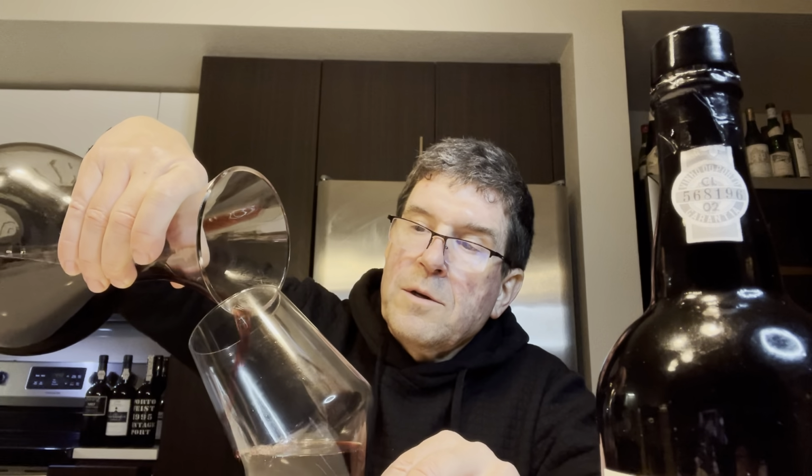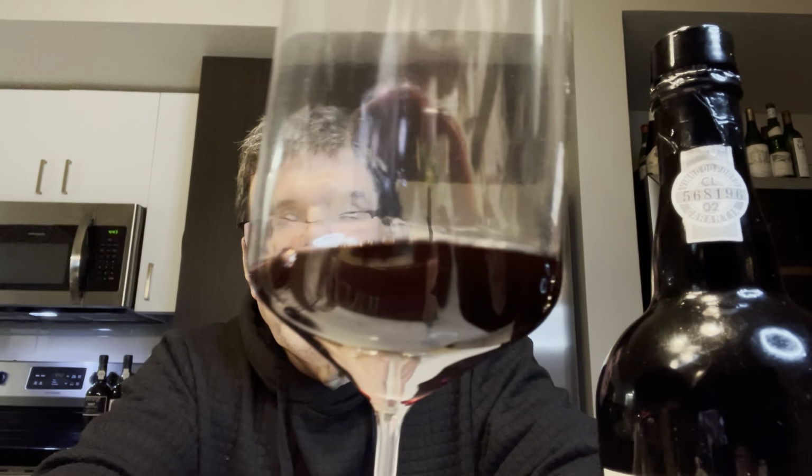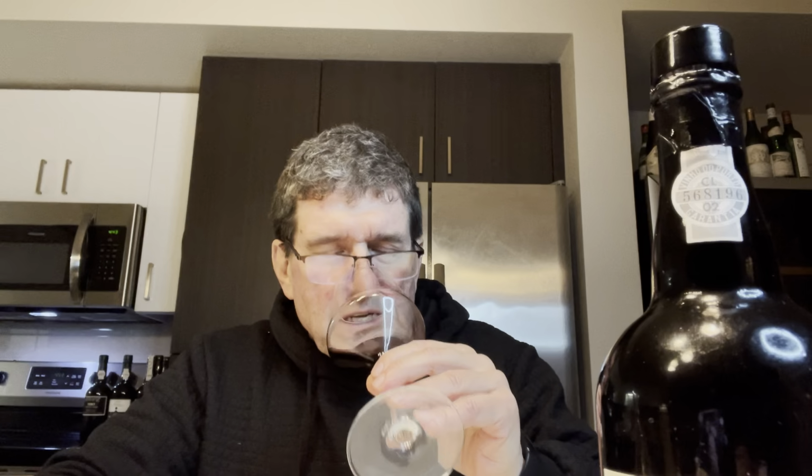And the color looks really healthy. You never know when you have these older wines. Sometimes you get major disappointments with these wines, but this color looks very, very hopeful. It looks very youthful for a wine that's 30 years old. Aromatics are wonderful. I wish YouTube had smell-o-vision. Smells a little bit like Asian five-spice.